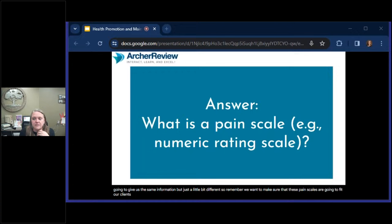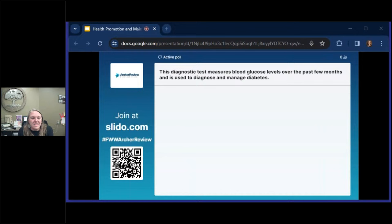Awesome job. This diagnostic test measures blood glucose levels over the past few months and is used to diagnose and manage diabetes. We're looking at a diagnostic test looking at blood glucose levels. That sounds more like a long-term versus a short-term. What do you think? Ashley, I like that you added that FACES scale for children. You are right.